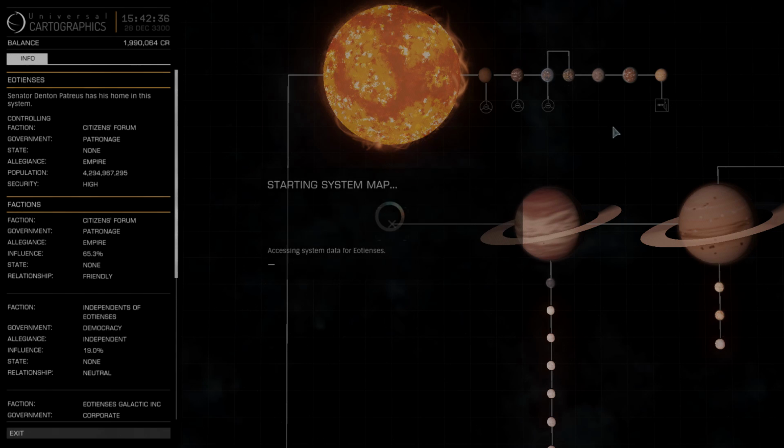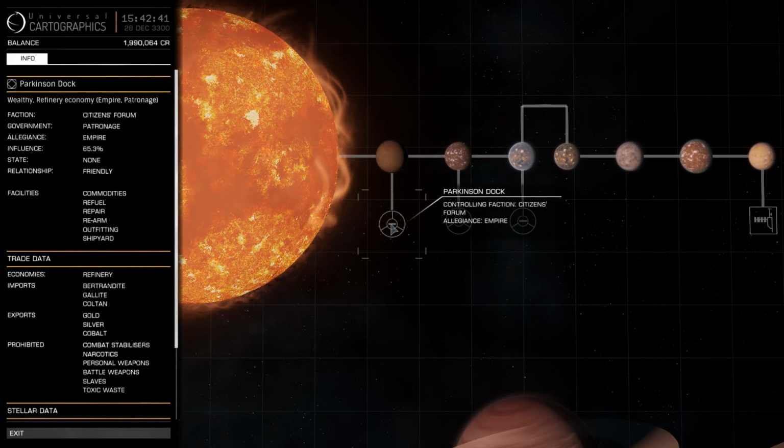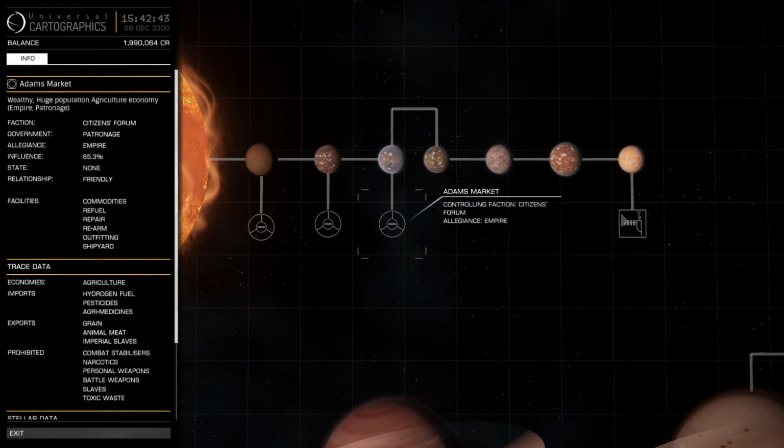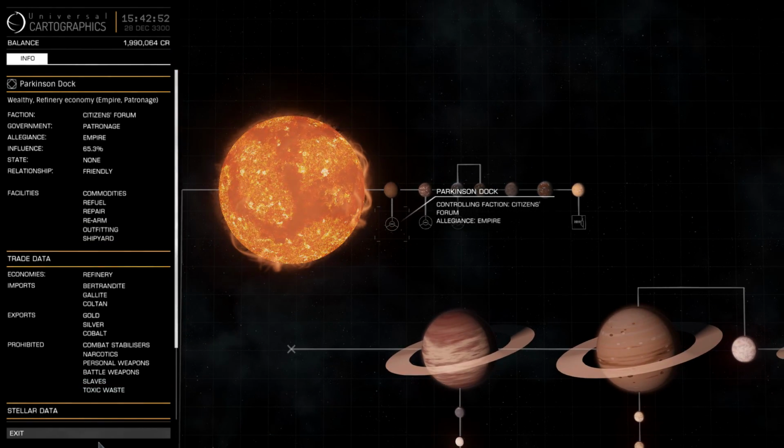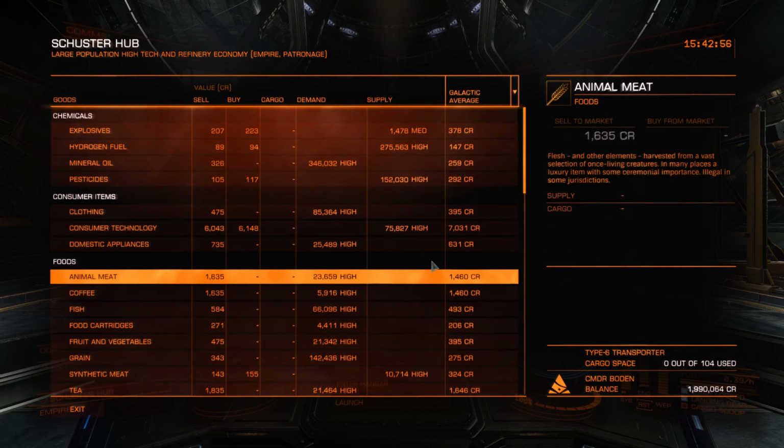So I went here and looked around, and straight away noticed that the biggest mass object was this one, so this is where I'd spawn, and these docks is where I would actually be able to go to. As you can see, I went there, and straight away I knew I was at a high-tech system, so I knew I would at least get some profit if I took something there.